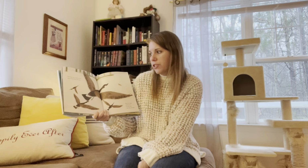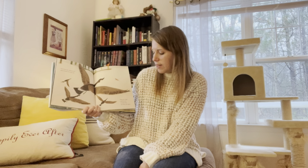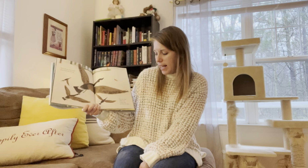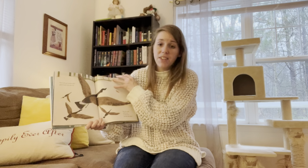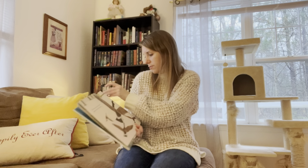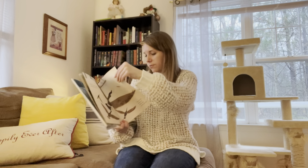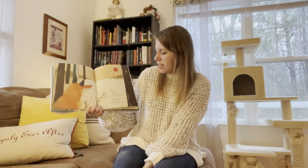We'll tell you what to do, geese honk from the sky. Flap your wings and fly away to warm days and silky soft nights. That does sound nice. And going, going, gone, the geese do just that.